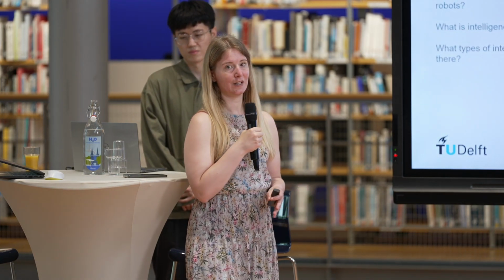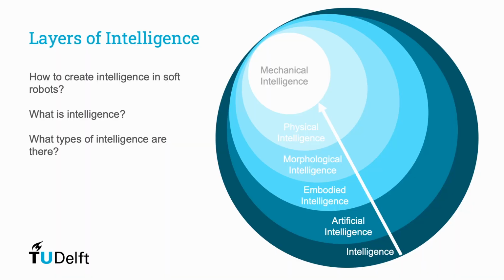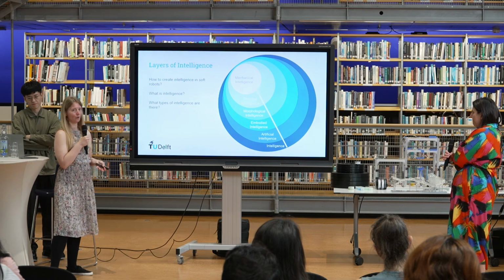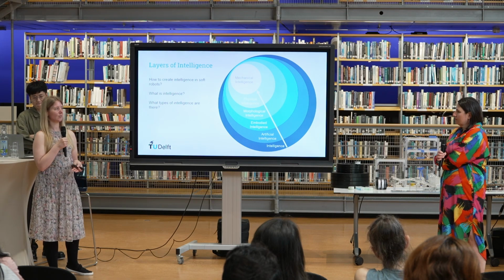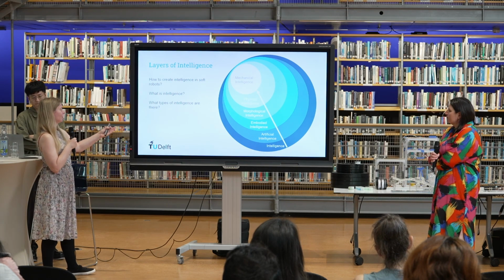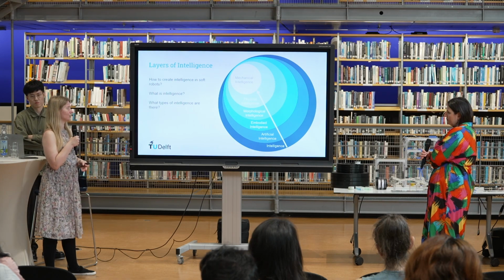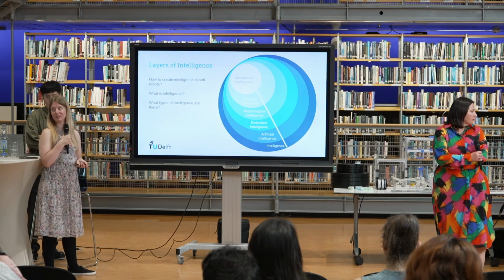So of course, if you think about intelligence, there are many different types of intelligence. And the question arises, how do we incorporate intelligence into soft robots? And what is intelligence? Would you consider a single cell organism intelligent, or do plants have a type of intelligence, for example? There are all these different layers of intelligence, which take into account the body, but also the brain. And Vera will tell a little bit more about this.